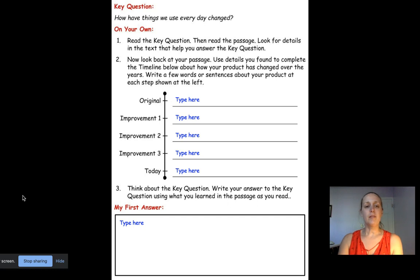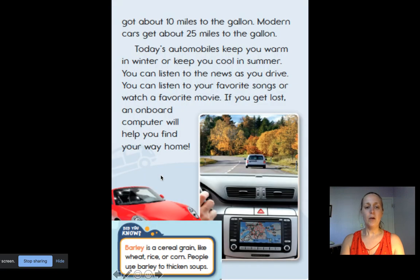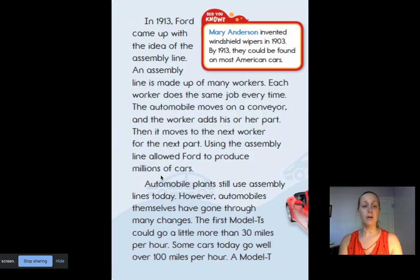So I want to look at this timeline here. And I can see that the timeline is talking about the original and some of the improvements that were made and how things are today. So I'm going to go back and I'm going to look for those key words and things like that.